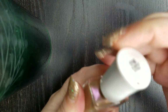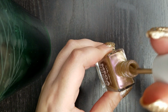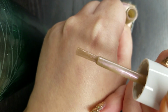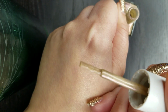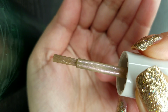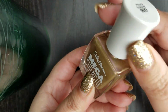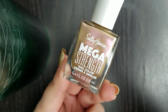I wanted to quickly show you the brush before we get into the polishes, because in their description of this product, they rave about their brush, which is a flexible brush. And I have to agree with that. This brush makes it very easy for application. You guys know I personally prefer a wider brush, but this size brush is actually pretty good. I think this is a great middle of the road for those of you who like a thinner brush and those who like a wide brush. Application was very easy, and those brushes are very flexible, just like they are described on Sally Hansen's website.